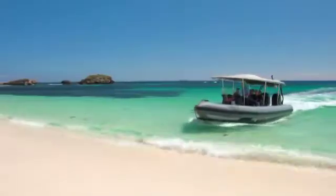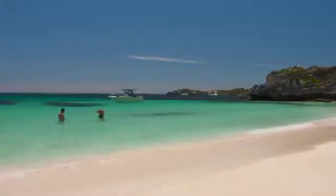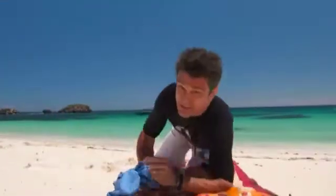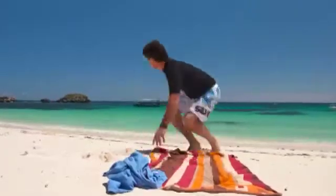And the good thing about getting to Rottnest quickly is having more time to play or just relax in the crystal clear lagoons. I've got to tell you, I forgot how beautiful Rotto is. I haven't been here for years, and just seeing the colour of the sand and the water, it's absolutely magnificent. Actually, speaking of the water, I can't believe I haven't been in the water yet.